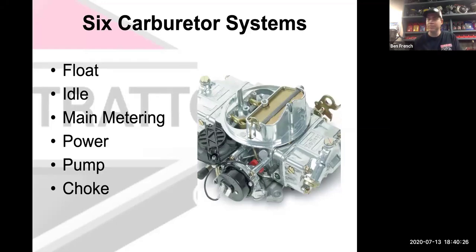So with that, we'll jump into these different carburetor systems. A carburetor could have all six of these systems that you see on the screen.